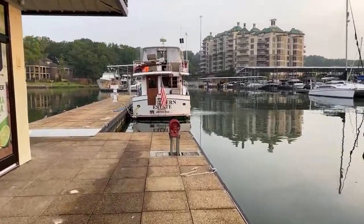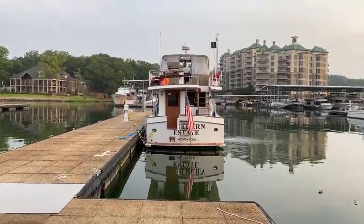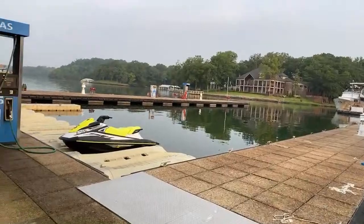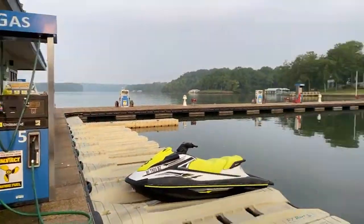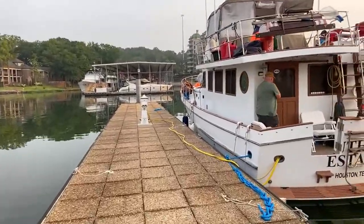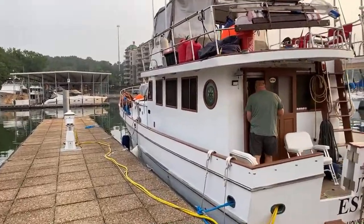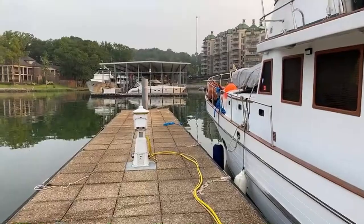And this is a well-stocked store. You can eat in this store. You can buy boat parts. You see they even have jet ski fueling, everything. But the store is really, really nice. This is probably one of the best for the value in the entire 5,000-mile loop. This was the best marina by far, no question. Value for your dollar.